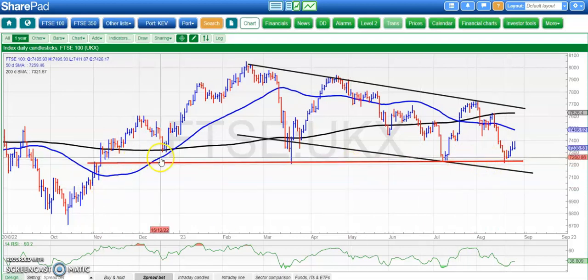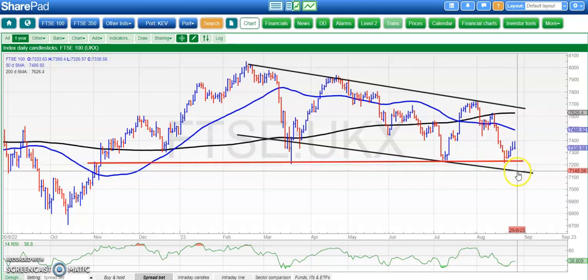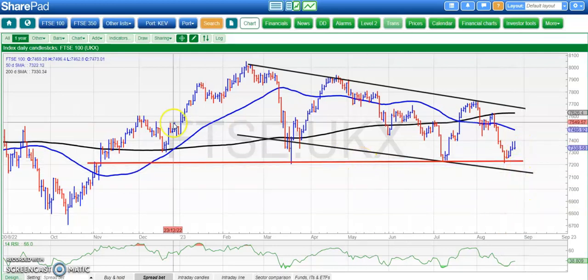The vaguely rising uptrend line there from back in November is a neckline support. If we break below 72.20, then there's the risk of a move to the floor of that falling trend channel from February, as low as 71.50. So at the moment, sandwiched between 7,400 and 7,150 is the message on the FTSE.